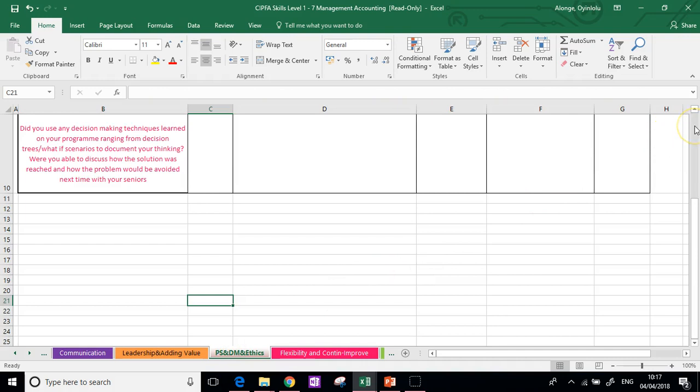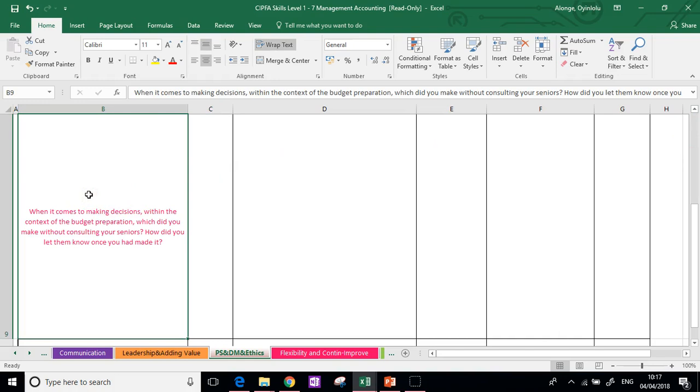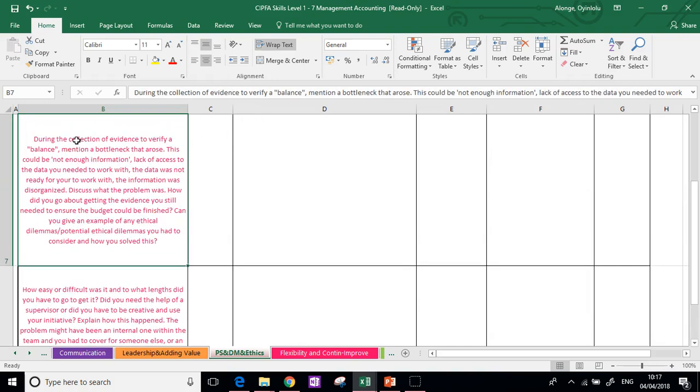So here, decision making. It says when it comes to decisions within the context of the budget preparation, which did you make without consulting your seniors, and how did you let them know once you had made it? Did you use any decision-making techniques or programs, ranging from decision-making trees? So the key point is we're trying to make it as theoretical as well as real and practical.